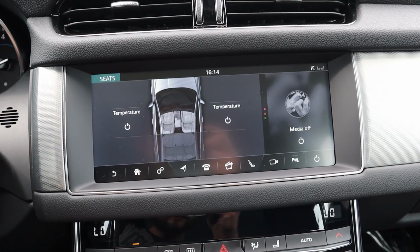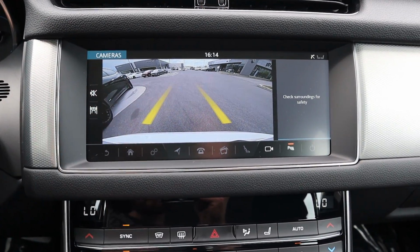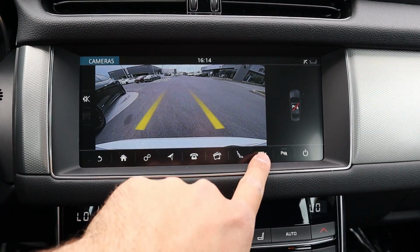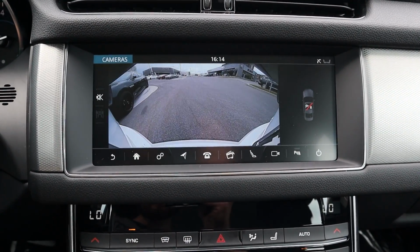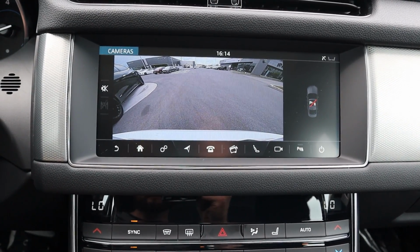Here's our center infotainment system. First off, we're gonna pop it into reverse. So that is the backup camera that pops up, and then notice that you do have the little camera button. Now, if we press that little camera button, that is the view that pops up, and then you press it again, and that's also the view that pops up.